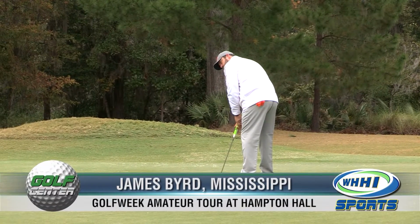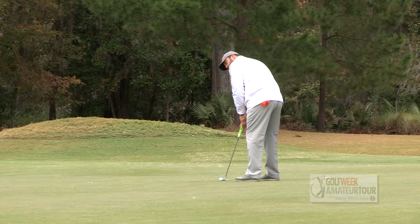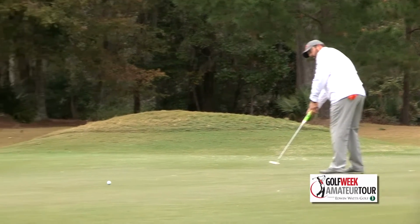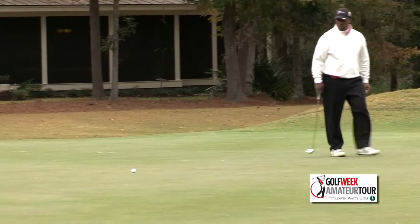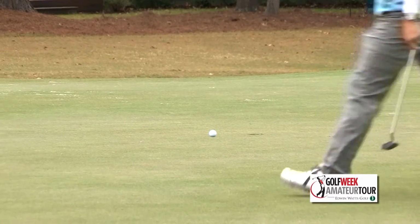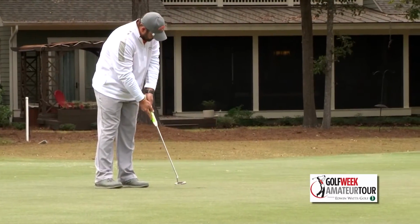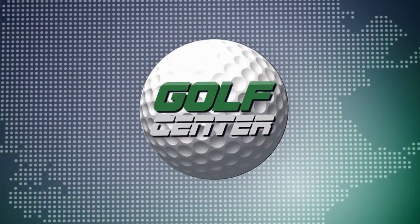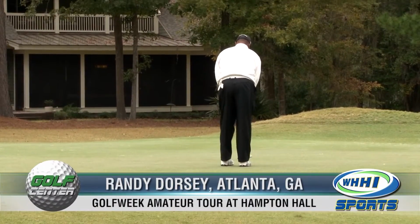Tournament leader here in the B-Flight, James Byrd. Got a little bit of oil leaking coming in here, but a putt here, knocking this in right here, could certainly steady the ship. And, oh, a really nice putt by James Byrd. But okay, bogey 4. Barring a disaster, he's probably going to have himself a good chance at winning the national championship.